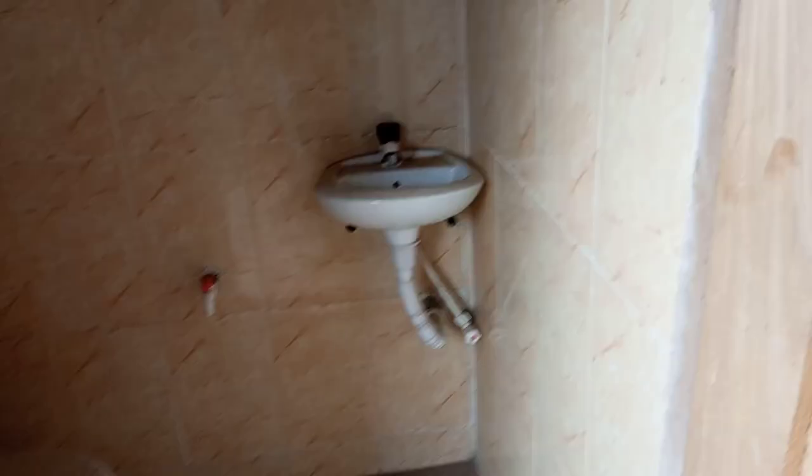Guys, we're in the first house. Let me see. This is the guest toilet. Once you walk in, this is what you see first. This is a pretty good size. This is the balcony.